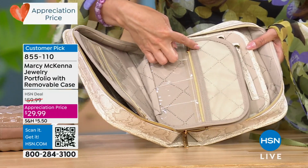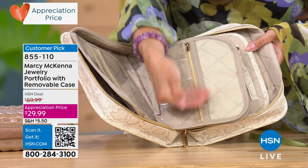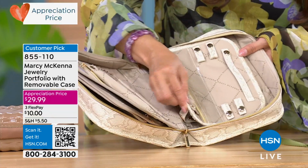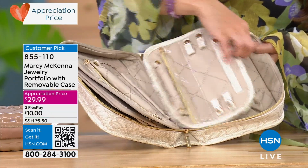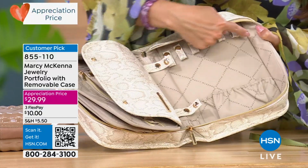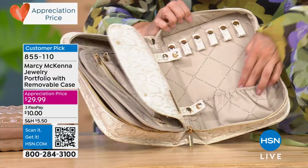This is mesh. You can put your post earrings through it and put the back on so they don't get lost. We've got all this space, and then the last one actually unsnaps here, and then you can fold it up and take that one on the go. And then on the back, you've got more room for all of your necklaces.